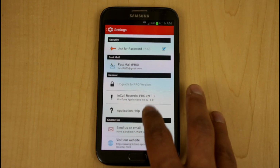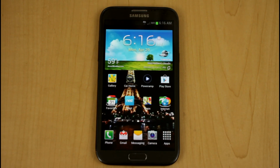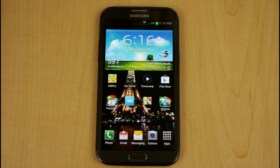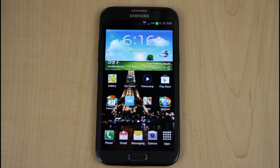And again, this is just a preview version. Let's go ahead and check it out. So I'm going to call my phone, and we're going to be able to obviously listen to the phone ring, but since I'm not going to be able to talk to myself, what I'm going to do is walk away and talk on the phone using the application itself to record my voice from the Galaxy Note, but I'll be calling it from my Galaxy S3.